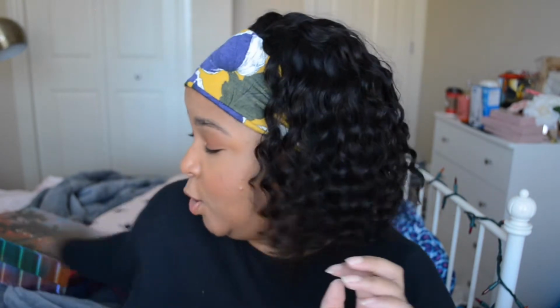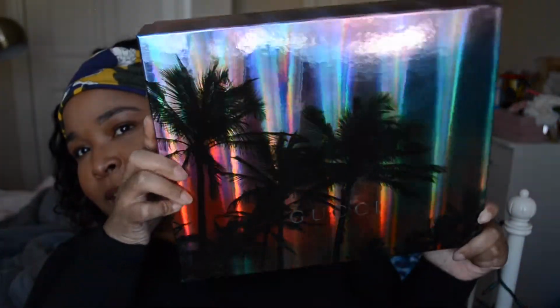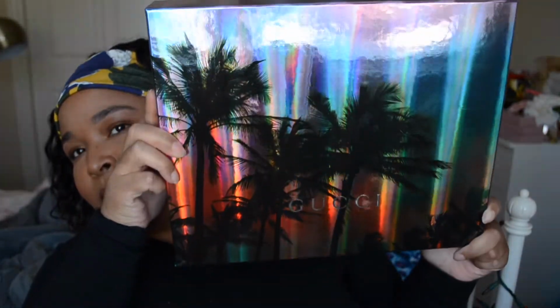I know this is overkill at this point, but honestly, sometimes you just need to treat yourself, and that's what I did. This bag that I'm about to show you is from Gucci. Look how pretty this packaging is, guys. I'm just gonna keep the box forever because it's adorable.